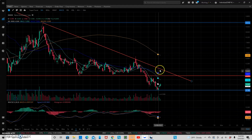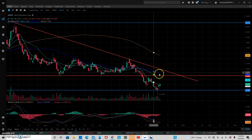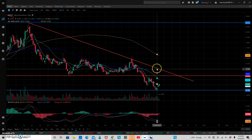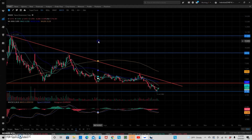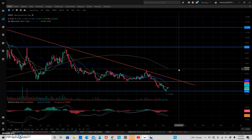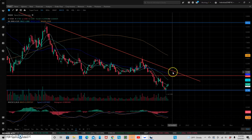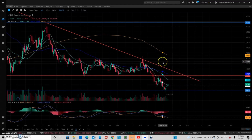So that would be a very good sign if we could get above this 21-day moving average first, and then if we could get above that 50-day, that would also help us out a lot. So we have a lot of work to do with this stock. We need a lot of momentum here to get above there. Those are major resistance points here. We probably will need the help of a catalyst. So hopefully we can get a good catalyst to come out from this stock in the near future.